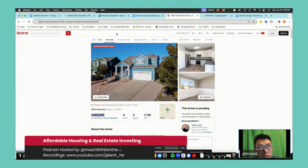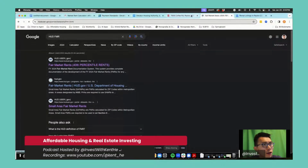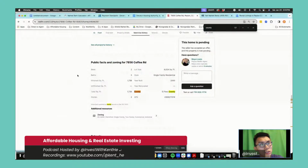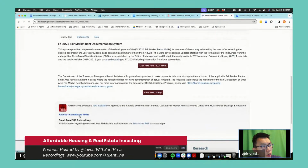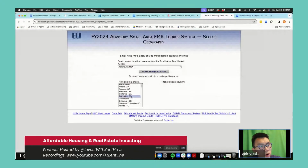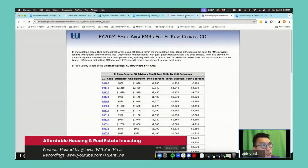All right, next thing we want to do is look at the FMR. So this person said the FMR, the fair market rent, is $3,580. Okay. What county is this in? So I'm going to go to Redfin to get the county. This is in El Paso County in Colorado. So when you Google HUD FMR, you can click on Access to Small Area FMR, look up FY 2024 Small Area FMRs, click the state, and then click the county, and then we're going to get the zip code.